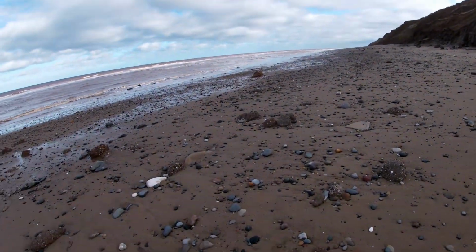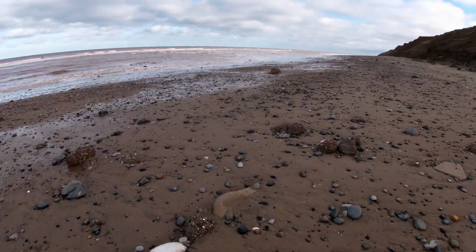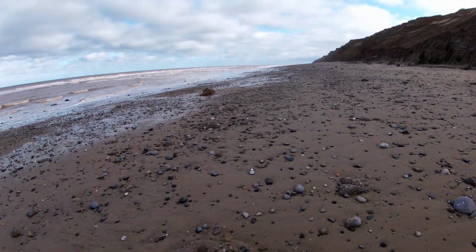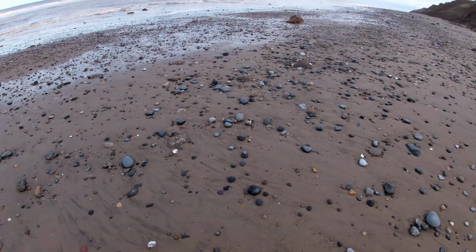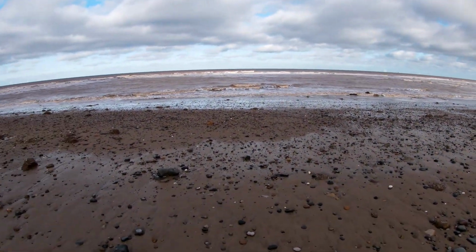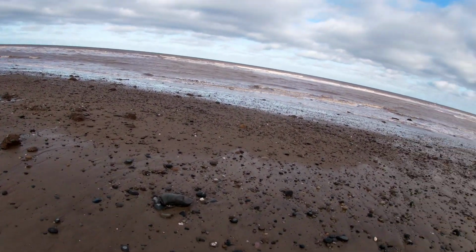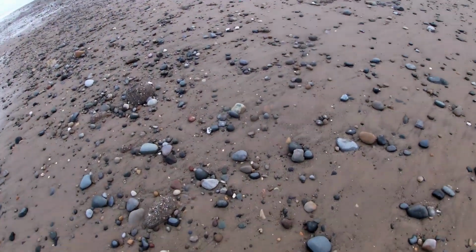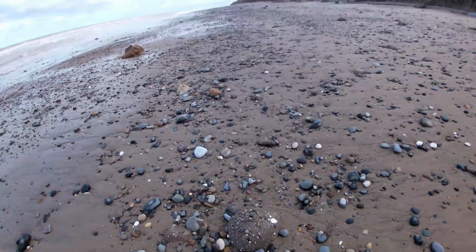I think that ammonite block is a Cosmoceras, but I'm not 100%. I'll know more when I get it home. That's saved the day by far. That's a brilliant find. And my big chunk of gold, that's a brilliant find. Or fool's gold, whichever way you want to look at it. We can pretend it's gold, can't we? Doesn't really matter.